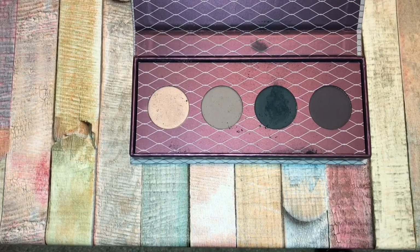This was actually their first pressed powder palette, so I just grabbed it because like, oh, the first pressed one, let me see. When I first got it, I liked it, but I kind of don't like it now. As you can see, there's a lot of kickback with that green, and it's just nothing special. The pressed shadows in that new palette I just showed you are a million times better.